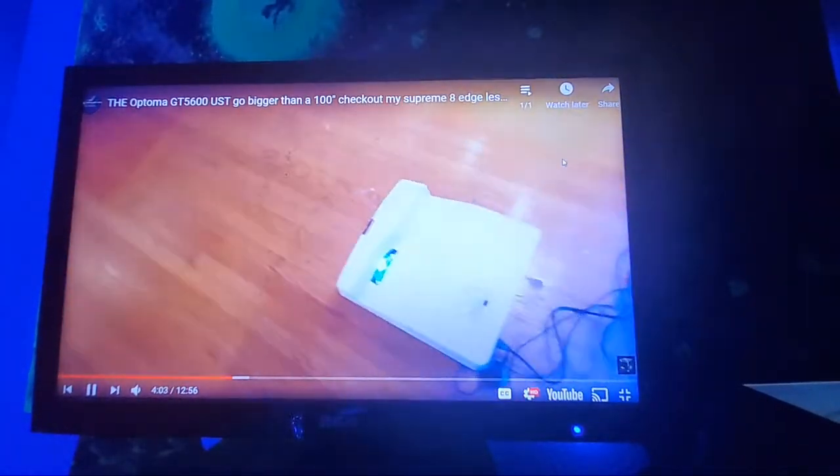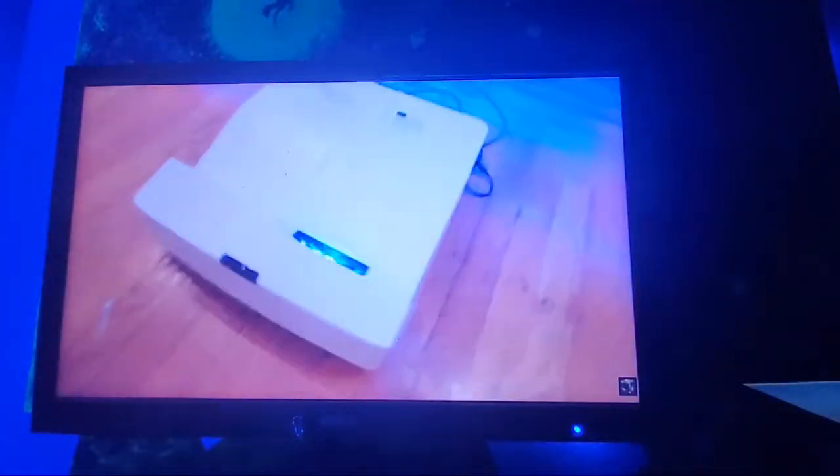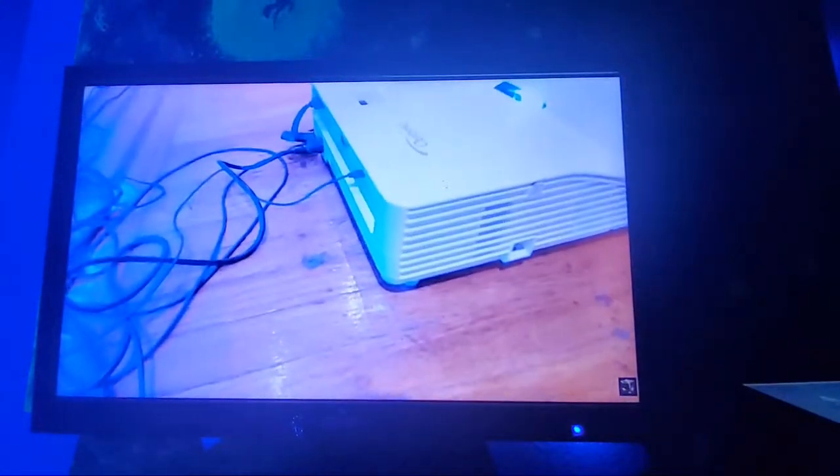If you have a real projector, this is how they're going to react. If you have our technology, that's what you can do with it. If you don't have our technology, everyone we saw at the Optima GT 5500, 56 was stuck in a room, stuck in a dark environment.